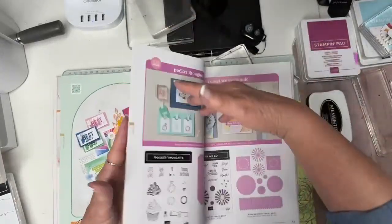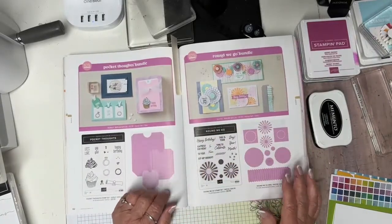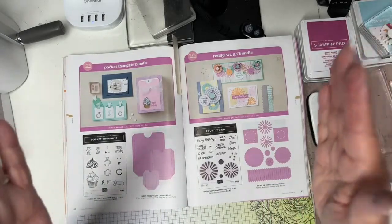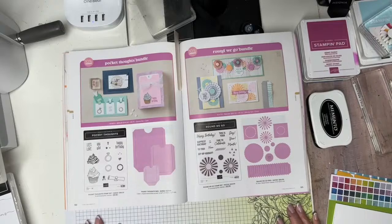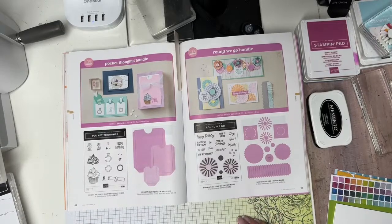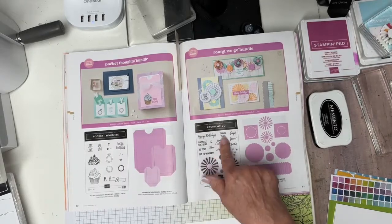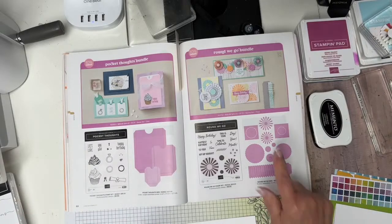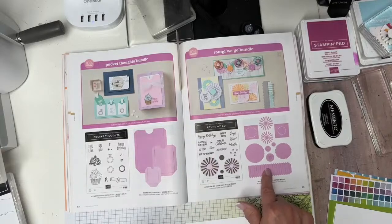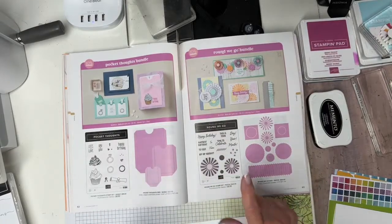And then I have brought in this stamp set and bundle, Round We Go. A number of years ago, when we had the big, thick, chunky dies that were way big, we had a pinwheel die. I don't know if you were around then or remember that. Those were fun to make, and you could do so many things with them. Well, now we've got kind of a mini one. I really like this. There's so many things to say with celebrations, birthdays, just anything to celebrate. So I'm going to show you how to make the pinwheel, and these little dots. I love polka dots. So we're going to use that today.